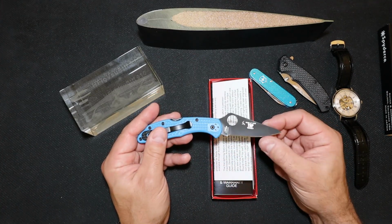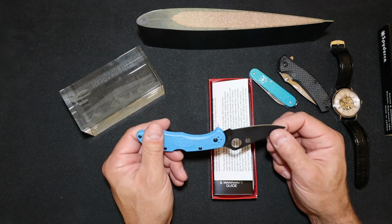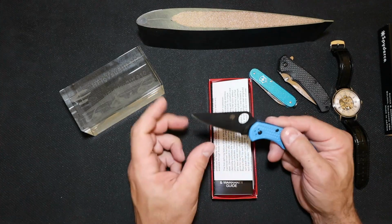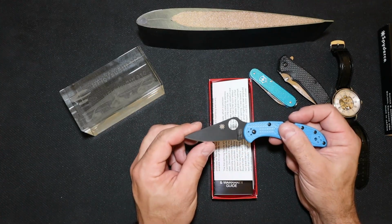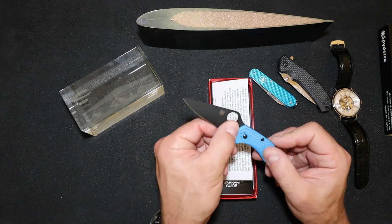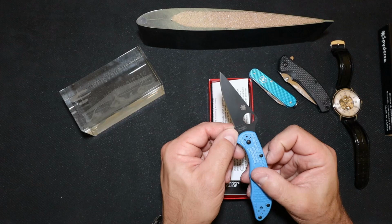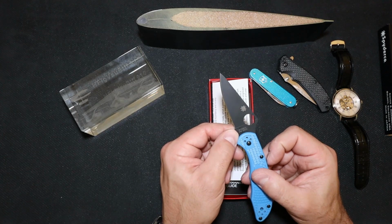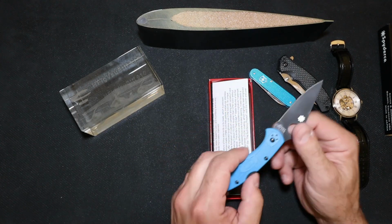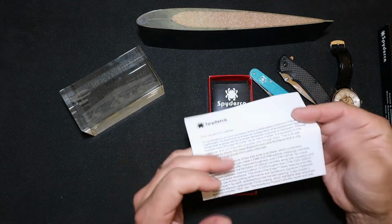Blackened blade, edge is really good, really sharp out of box, so I'm not gonna put my cheap Chinese sharpener on it, at least not anytime soon. Then the Spyderco symbol here, and then they have the steel on here. It's S35VN. They also sent me a little letter here with the knife.